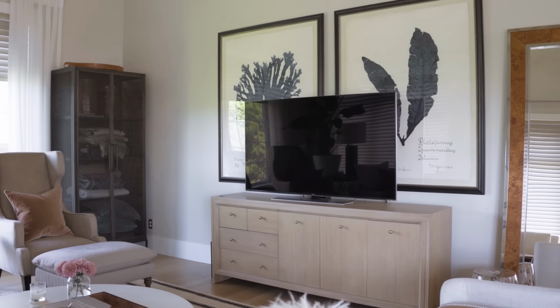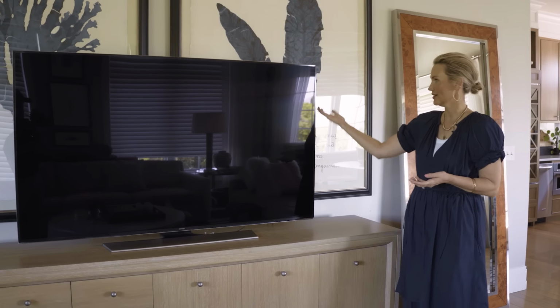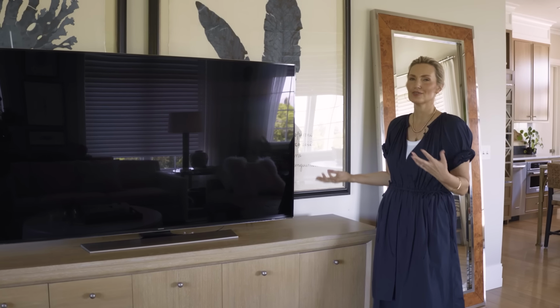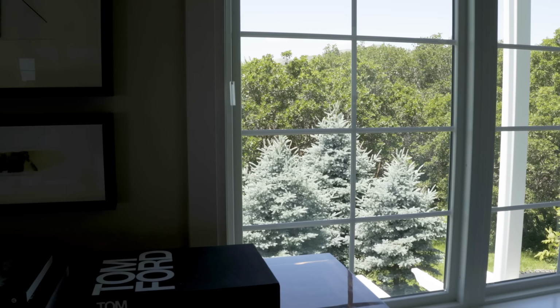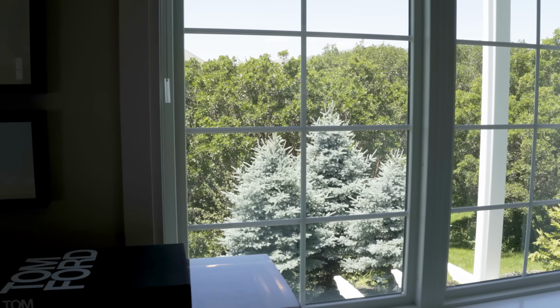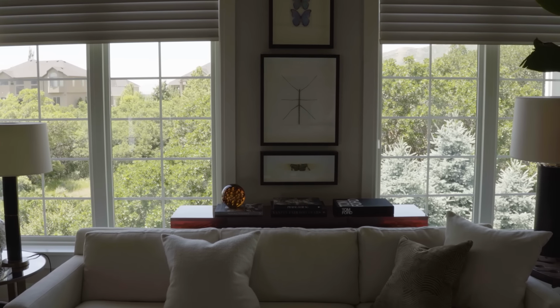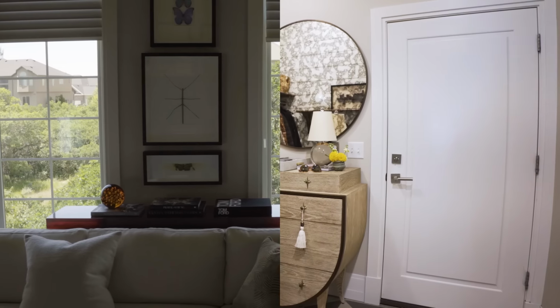So I have these Capistrano seaweeds, and they're not so interesting that you care that you're blocking it with a TV, but they give movement, they give a feeling back to the room, and I think the layering looks really cool. Another favorite part about the great room is the view out the back windows. I feel like I live in a tree house because we're up a second story back here and it's all treetops.